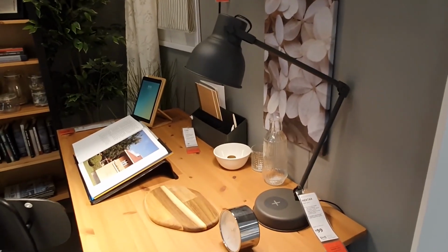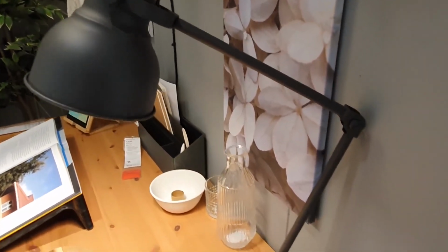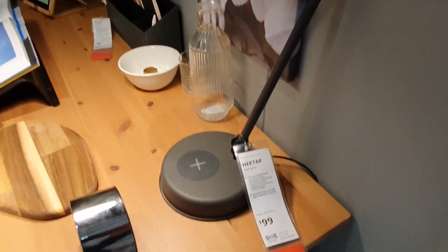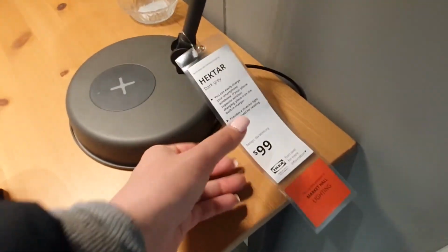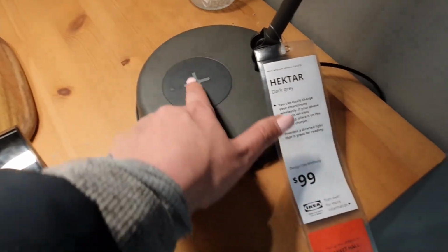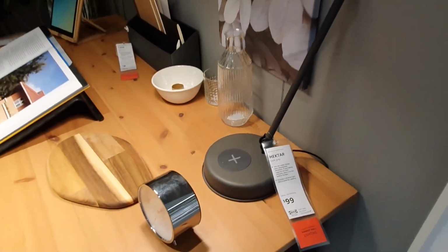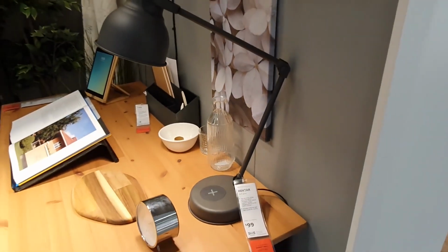I really like this Pixar style light. It has a very classic design that looks great in an office or bedroom or anywhere really. These are super versatile, and my favorite thing about this one is the wireless charging station on the base of the lamp. I just think it's so handy, so convenient, and such an awesome little extra feature for this lamp.